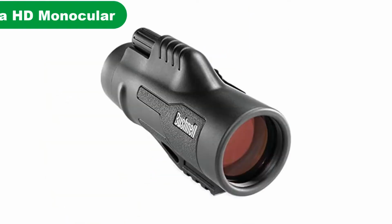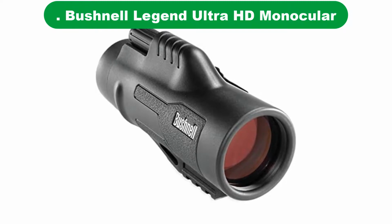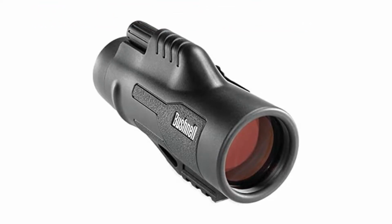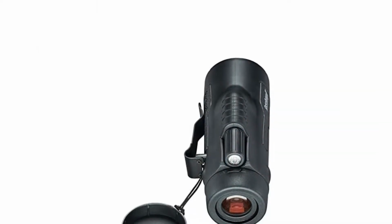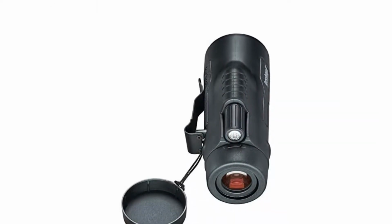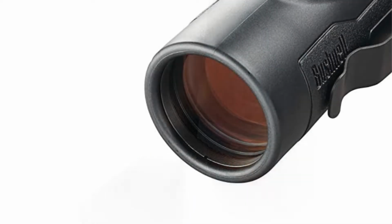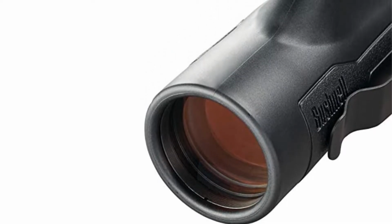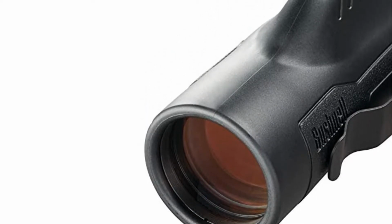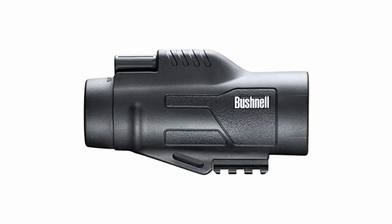Number 2. Our second best pick is the Bushnell Legend Ultra HD Monocular. The Bushnell is another even more discreet and portable telescope, this time with really thorough full waterproofing. That's handy when you are dropped off by a submarine in the Caribbean and swimming up to the supervillain's island hideout. Magnification is 10x, which is fine for up-close and personal spying, working out to about 150 yards.